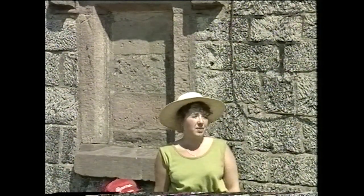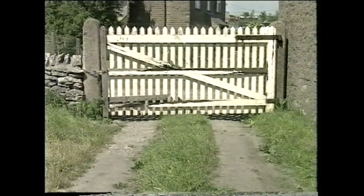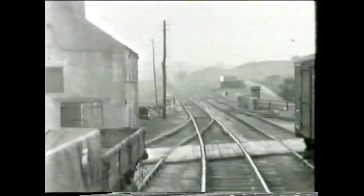We've got quite a lot of coal in the garden that we seem to have dug up as we've gone along. And here, where the gate is, used to be the weighbridge, where the lorries would bring in things to be delivered onto the trains.